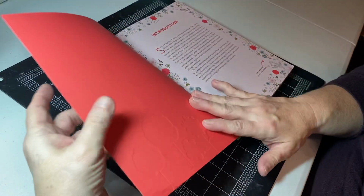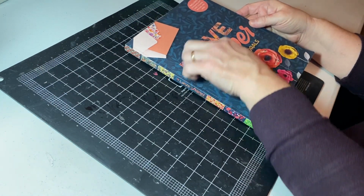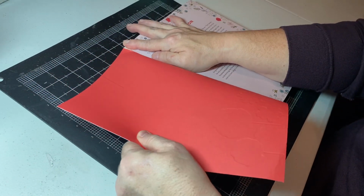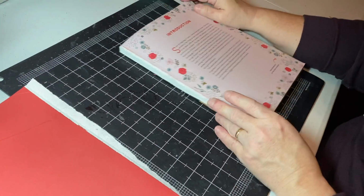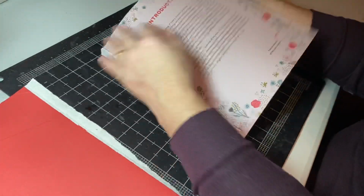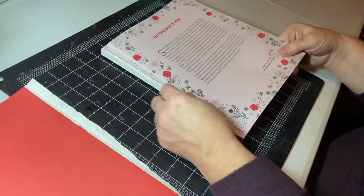You can use it for so many things. So I'm going to just go through this and take it apart. I will probably cut out this love and use it. I will probably cut out these flowers and use it. So basically when I take apart one of these books, I just start ripping. I'll probably use the florals on here. I generally use everything in a book like this.